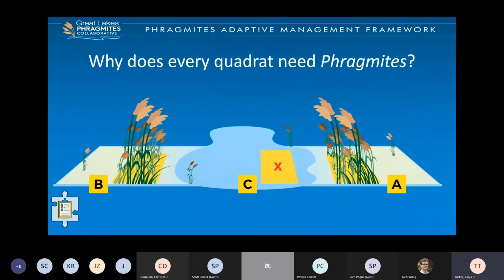I wanted to spend a minute and walk through one of the most frequently asked questions of monitoring. Why does every quadrat need Phragmites? Situations arise during monitoring where quadrats don't have any live Phragmites stems in them. In this case, we don't want you to report zeros if there are other locations within the management unit that have live stems that can be measured.